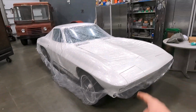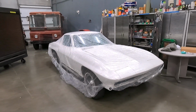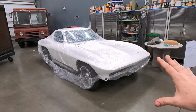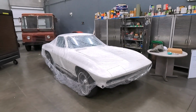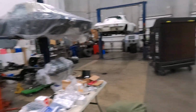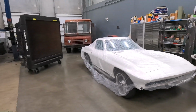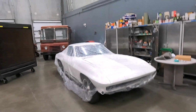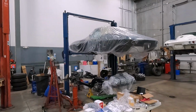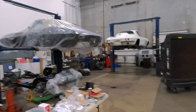My 66 here, we're probably going to do a frame off. This one is fresh back from paint, and it went no further than that. So I think I'm gonna actually take the body off the chassis on this one, do a complete powder coated chassis, just make this one, you know, one of my next level cars. It seems like everyone wants this type of build right now, so I love to be able to offer that to you guys for sale.